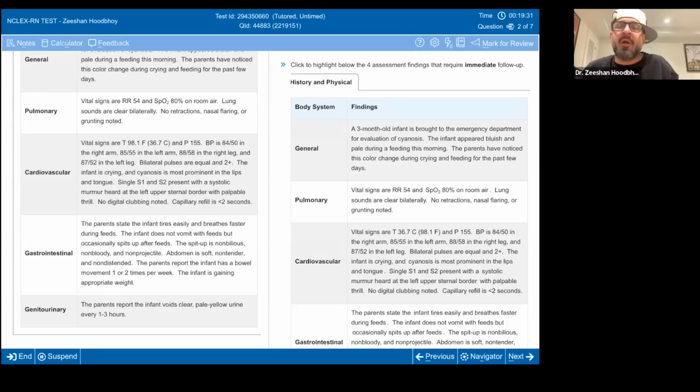So now the infant does not vomit with feeds, but occasionally spits up after feeds. What do you think in that one sentence they're trying to confuse you with? Pyloric stenosis. Yeah, it's not pyloric stenosis, but they're trying to confuse you. The spit up is non-bilious, non-bloody, and non-projectile, confirming that this is not pyloric stenosis. Abdomen is soft, non-tender, non-distended. The parents report that the infant has a bowel movement 1 or 2 times per week. Okay. And the infant is gaining appropriate weight. Cool. Let's move all the way down.